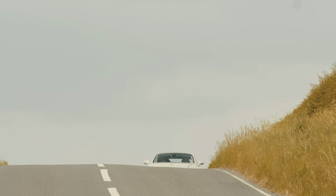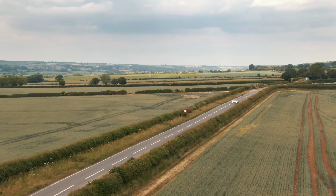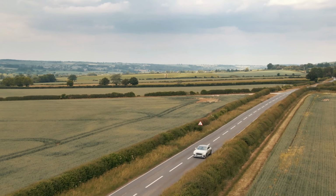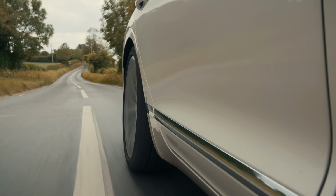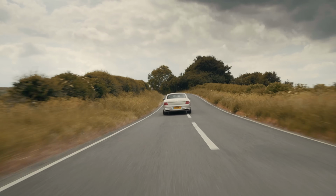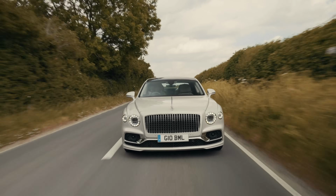What's really impressive is the fact that the car seems to shrink around you. It's absolutely massive, but when you're pushing on, it doesn't feel anywhere near as big as it should. And part of that is down to the fact that it uses rear wheel steering, which can turn in the opposite direction to the front wheels at low speed for better maneuverability, or in the same direction at high speeds for better stability. It might be a big, hulking luxury beast, but it handles incredibly well.